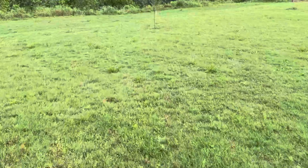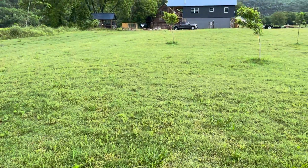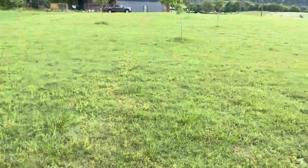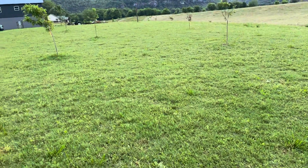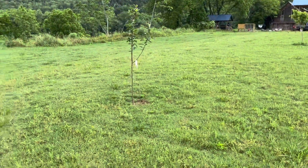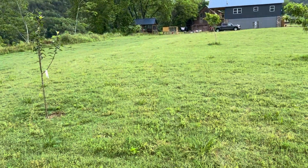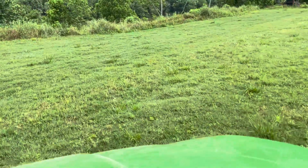Right here is the beginning of an orchard. And you can see, I'll just pan across here. You can see these trees. We've got peach, pear, and apple right now. 2 of each. All these trees are in their 2nd year. And maybe one of these days we'll be making cobblers and jellies and that kind of thing.